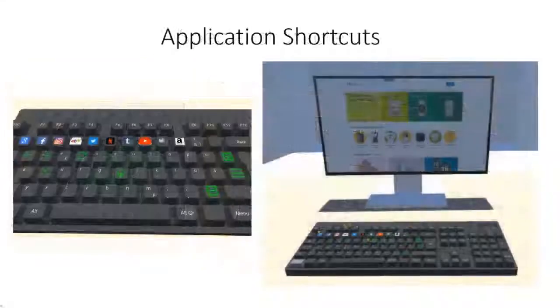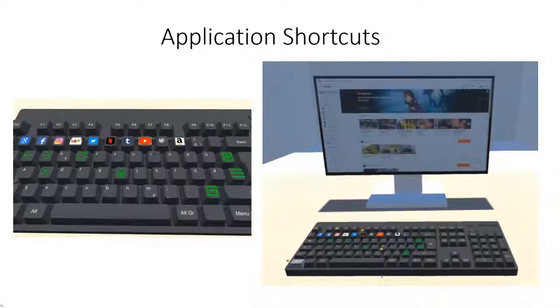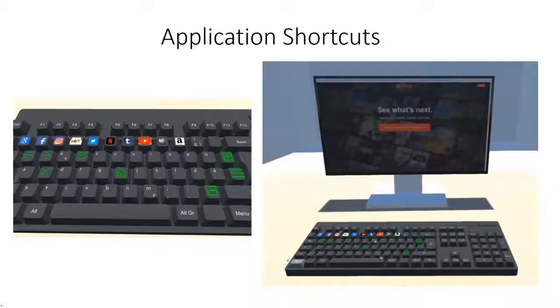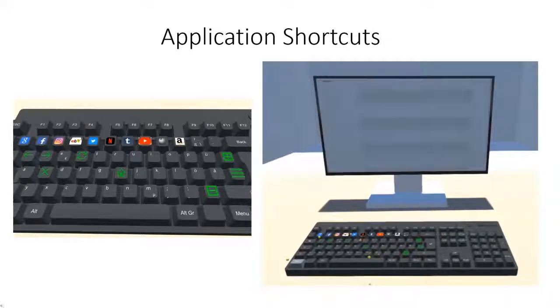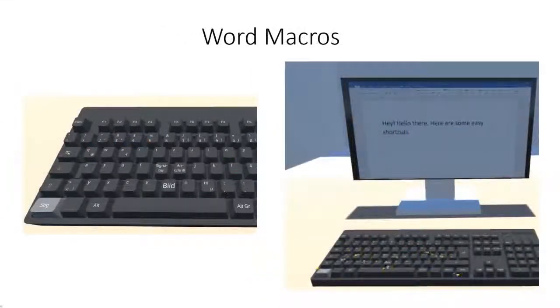Keyboard shortcuts for applications have the benefit of triggering actions fast, but at the cost of memorizing these shortcuts. We implemented shortcuts for a virtual web browser. Specifically, we implemented navigation shortcuts like back, forth, home, refresh, cancel, and access to 10 bookmarked web pages. While keyboard shortcuts often reflect a predefined set of actions, new application actions can also be defined. We define macros in Microsoft Word like insert signature, insert sender's address, and insert an image, and map them to individual keys on the virtual keyboard.